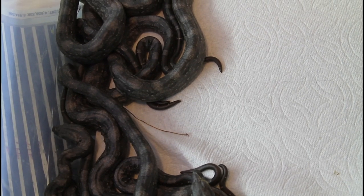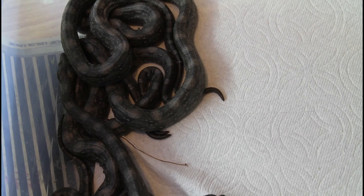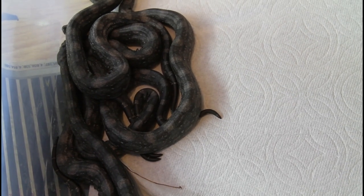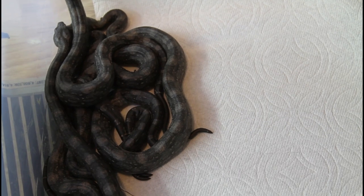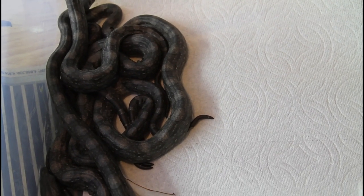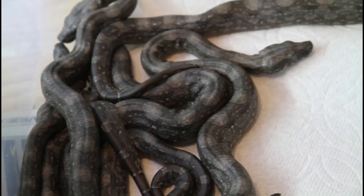Interestingly, the Argentines have a reputation for being kind of hissy, especially as babies, but these guys are just super laid back. I've seen that, especially with some of my island boas and dwarf boas like the Tarahumara and Kralkee, the babies are often kind of hissy and strikey, but these Argentines haven't shown that kind of behavior.